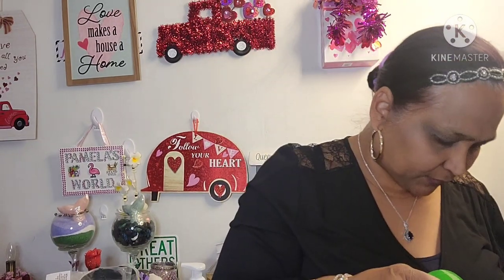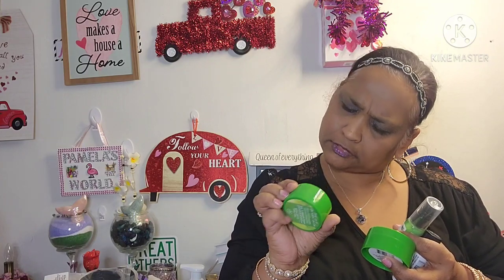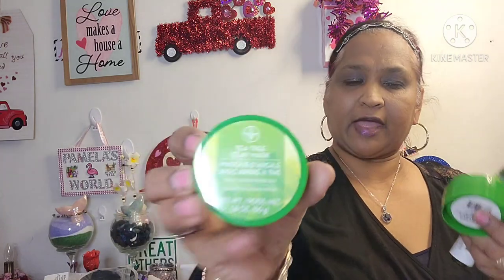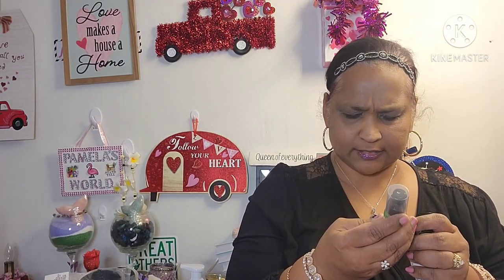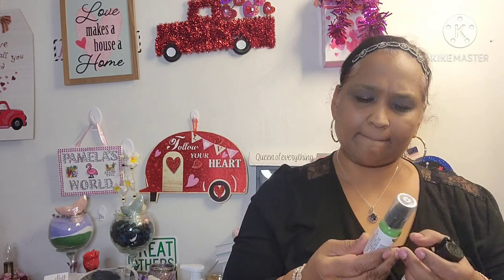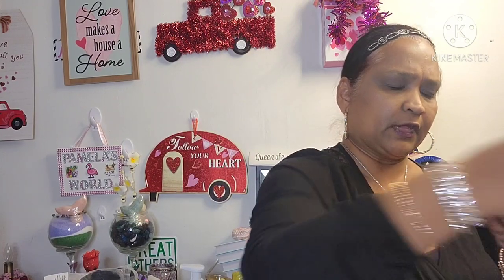Moving on. So I got some of these tea tree clay masks. I got two of these tea tree clay masks, and I got two of these. And then I got the tea tree night lotion, 1 fluid ounce. Ideal for blemished skin. So this is for blemished skin as well, and I do get some blemishes sometimes. And I also got the tea tree essential oil, and the tea tree facial oil, 1 fluid ounce.